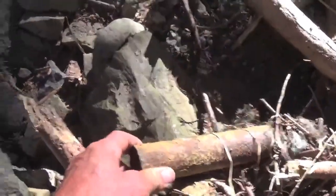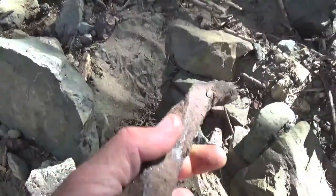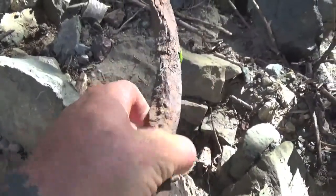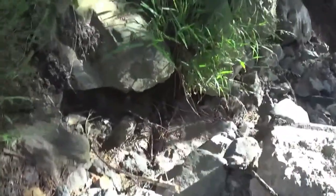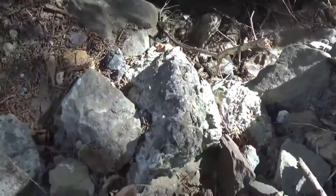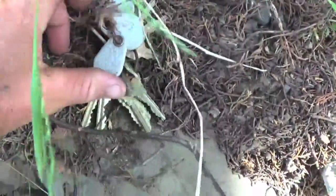So we got chunks of pipe. This is old-fashioned rebar. You can see the twist to it. So it's way different than our modern stuff. That's pretty cool. And this is probably going to be indicative of our hunt. There's your classic don't get poked by the San Francisco syringe. I see a set of keys laying here.